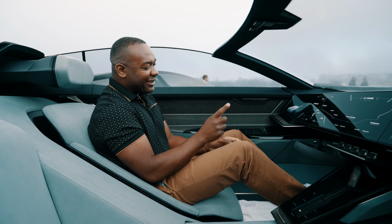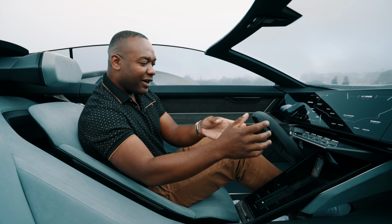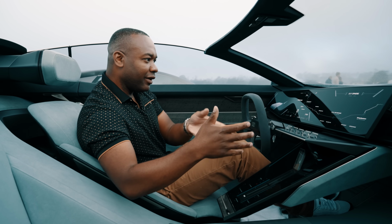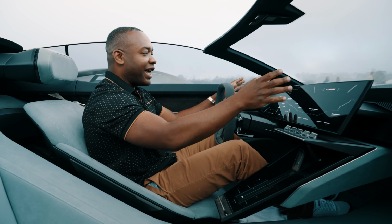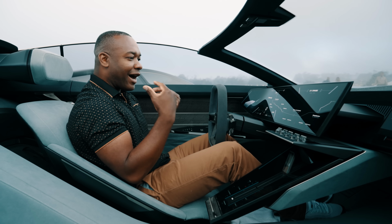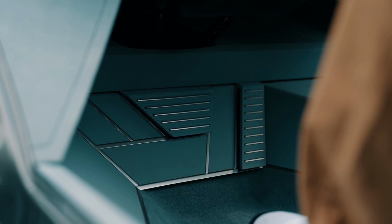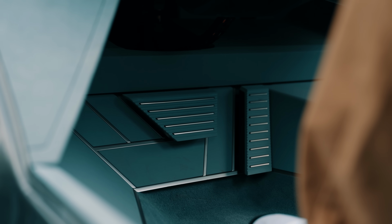And not only does the steering wheel come towards you, but the center console does as well, and the driver display. So everything comes much more in your face, much closer to you to allow you to take control of the driving situation. The pedals are popping out too. This is just absolutely ridiculous.